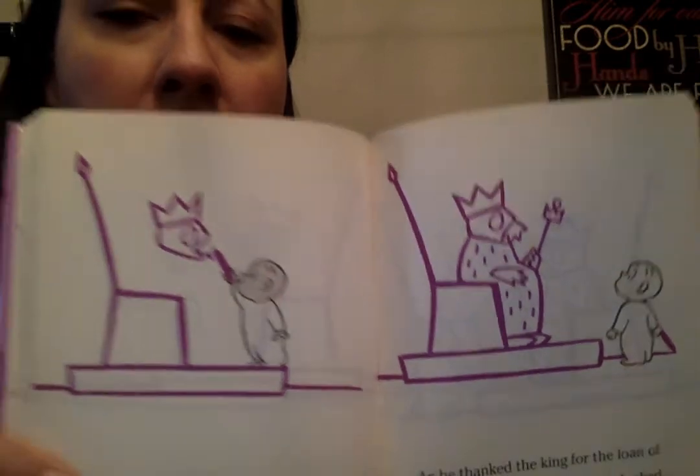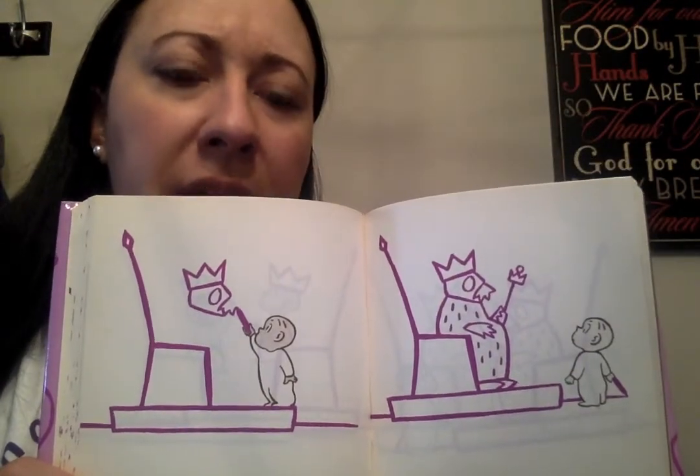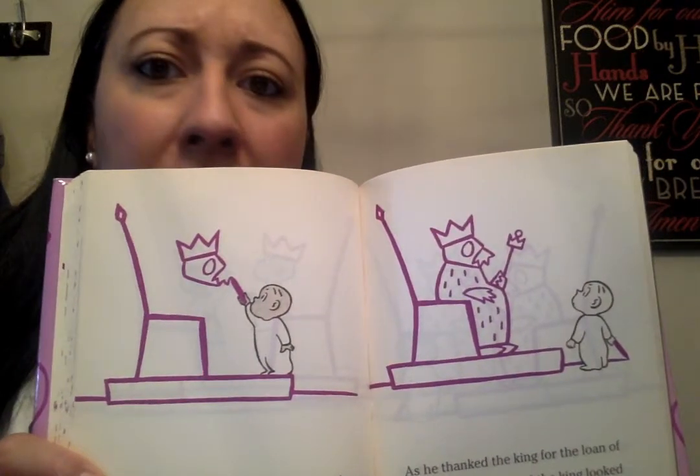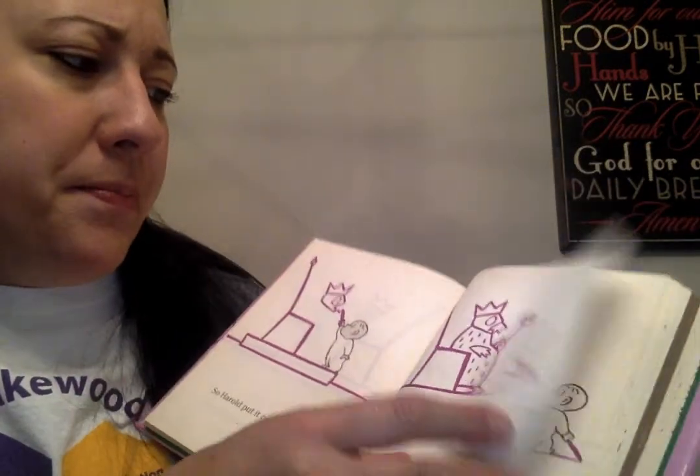Oh. Because remember, what's with the garden? He came to ask the king about what? Why there are no flowers or grass or trees or anything. The king is sad about that.